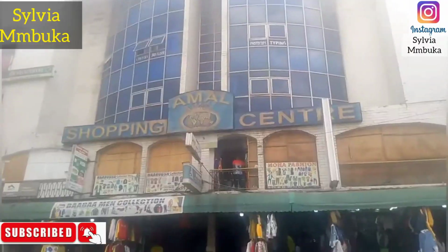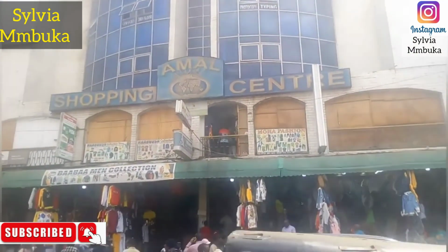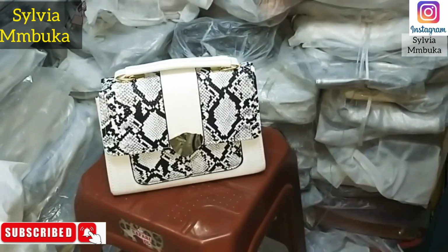This is our next mall. It is called a mall shopping center. So come along, let's go inside and see what it offers.